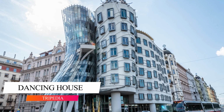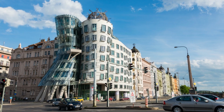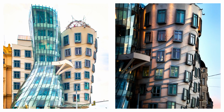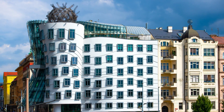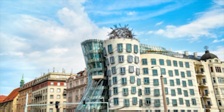Dancing House. The Dancing House is one of the most photographed places in Prague. People work out of this building. It has a French restaurant on the roof where people can drink and enjoy the view. When the weather is nice, you'll have the best time at this amazing site. It is without a question one of the best places to visit in Prague.